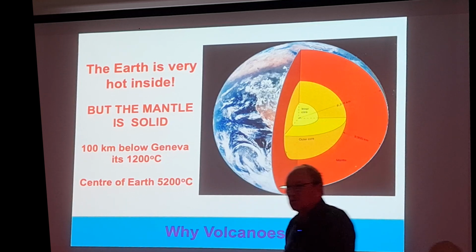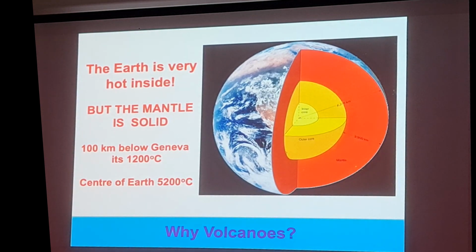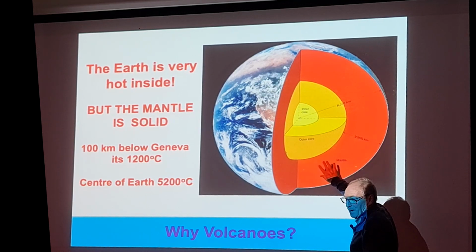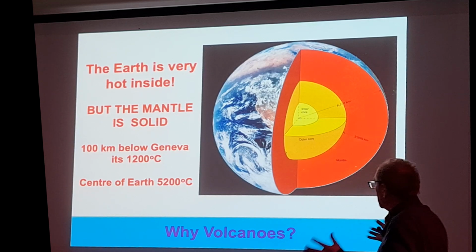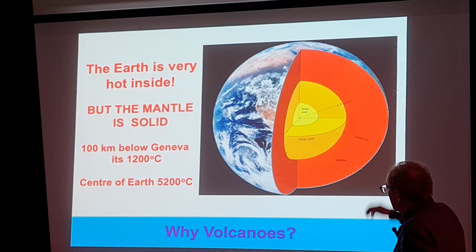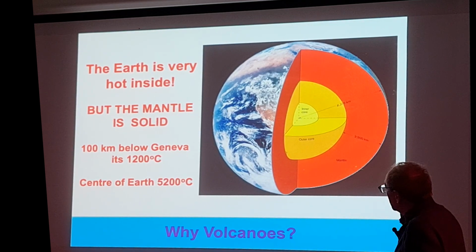But it's true here as well as in Geneva that if you go about 100 kilometers down beneath here, we're going to be at temperatures of 1,200 degrees centigrade. So the inside of the Earth is extremely hot. Now it's solid, and it's really important to realize there isn't a big lake of molten rock down there. It's completely solid, the inside of the Earth, the mantle. Until you get to the core, we won't worry about that for the moment. Center of the Earth's at 5,200 degrees centigrade, but it's very hot down there.